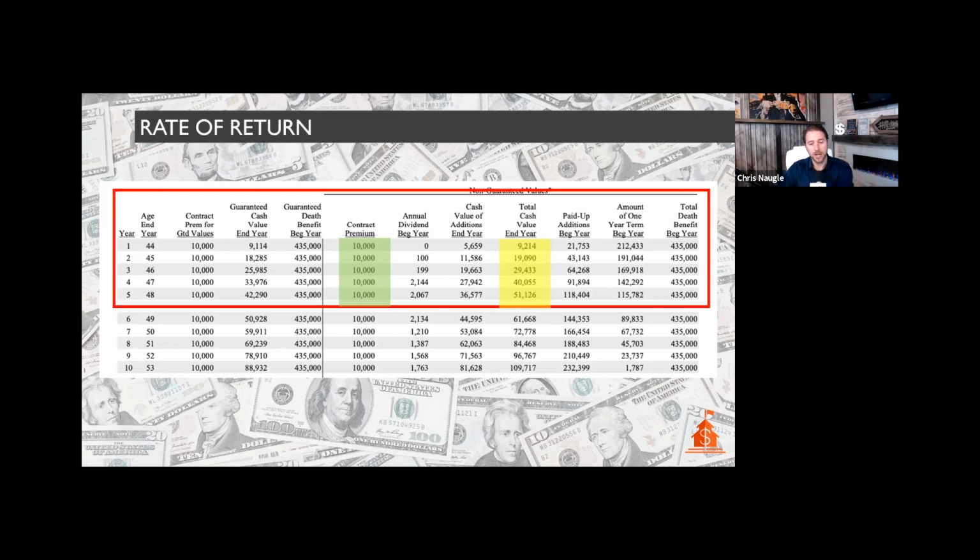So year 2, I deposit 10. And how much can I take in year 2? Well, let's do the math. This is just simple math. So to figure this out, and this is how we do cash on cash return, we're going to take year 2's number, which is 19,090. We're going to subtract 9,214. How much are we able to use year 2? 9,876. Now that's not great, right? Because I don't have access to all of my money yet, but it's getting better, right?